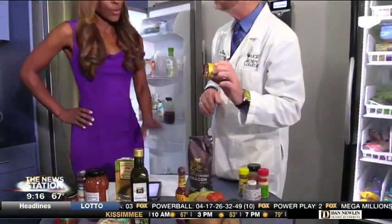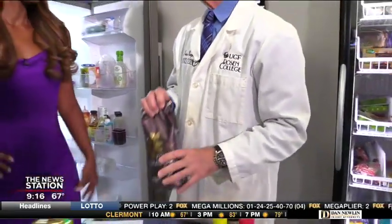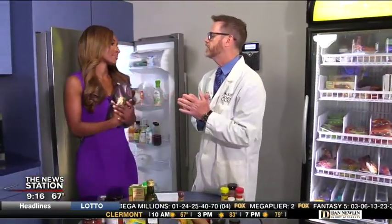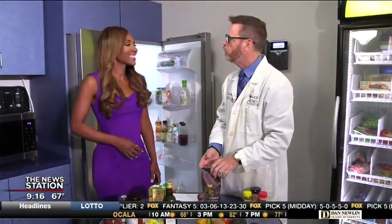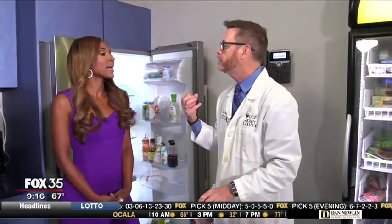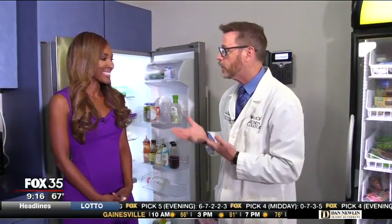Honey, another one. Honey will crystallize in the refrigerator. And coffee. This is the one that everybody thinks, I put my coffee in the freezer or refrigerator. The problem is that coffee will pick up flavors from everything else. I got you. It's very absorbent. So that's why you don't want to put it in the refrigerator.